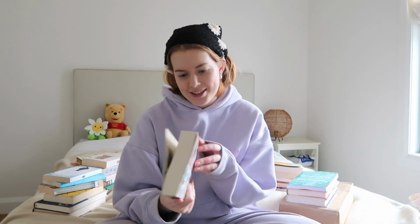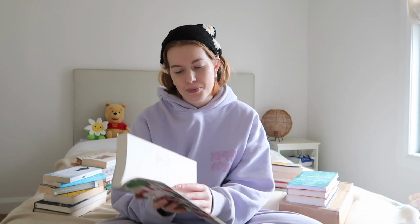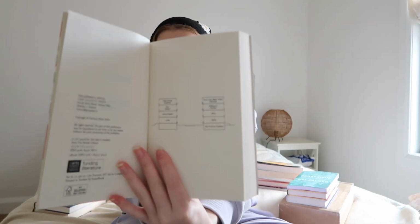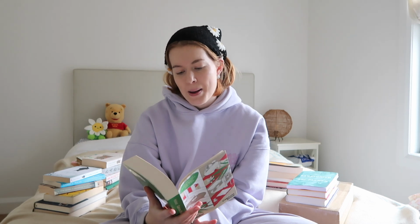It is set in Norway, and the writing style of it's very similar to, I would say, Ali Smith, who is also one of my favourite authors. This is all set in an apartment block over the course of a week, I think it is. And right at the start of the book, it has a little map of all the people that live in the apartment, and it's just about their lives and how they intertwine. But then there's also hints of magical realism and crazy things happening.